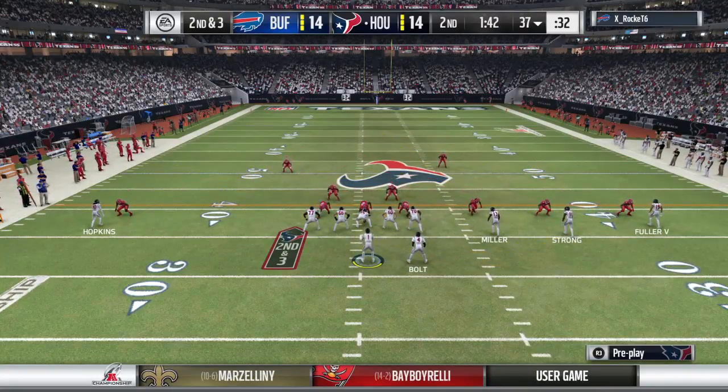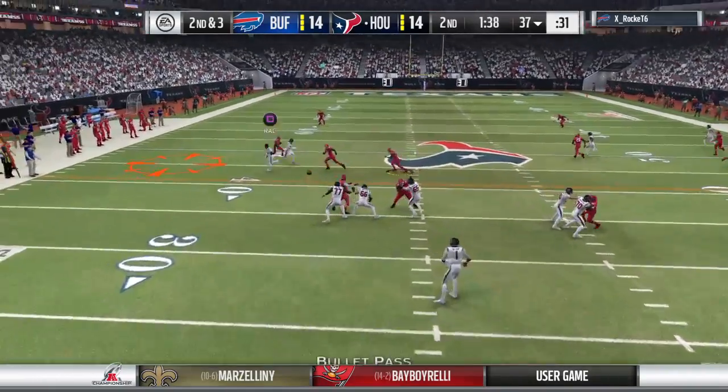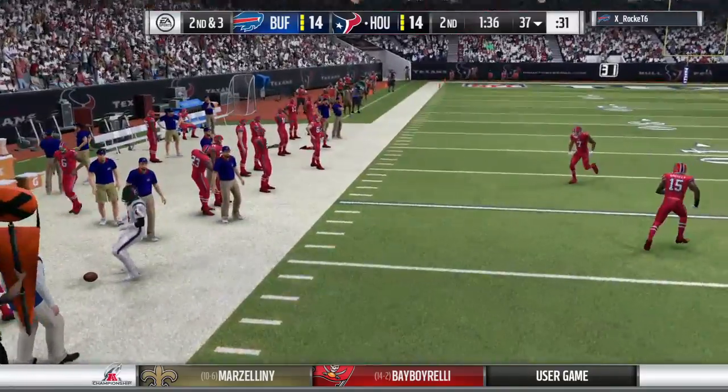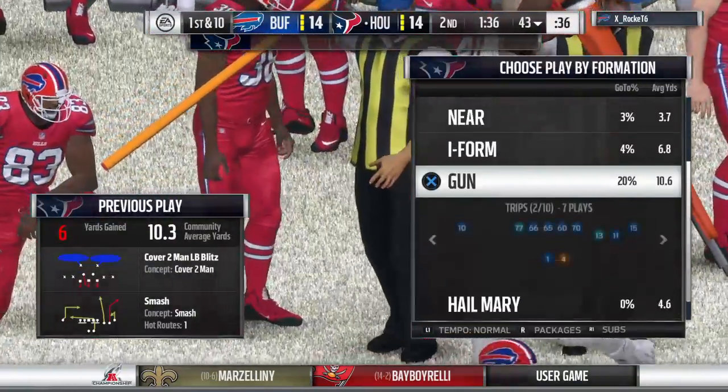And they're going to speed things up here. From the shotgun, he'll look to throw. Throwing for his running back, and he's got him, complete. It's a pickup of 6 and good enough to move the chains.